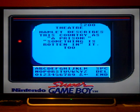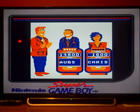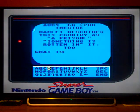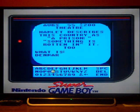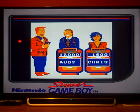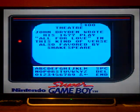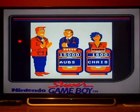Hamlet describes this country as a prison. Something is rotten in it too. What is Denmark? Could I have theater for $400? $15,000 right now. John Dryden wrote a 1677 play, All for Love, in this kind of verse, also favored by Shakespeare. What is blank verse?